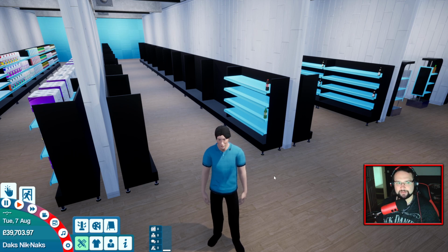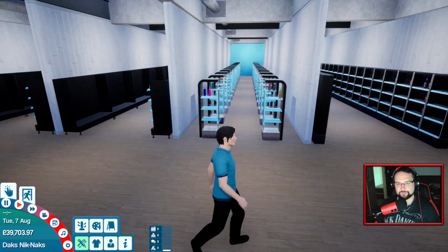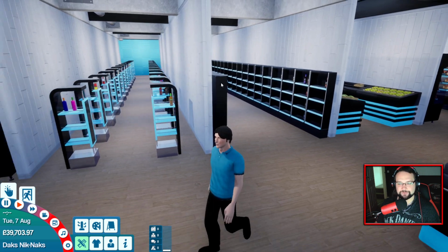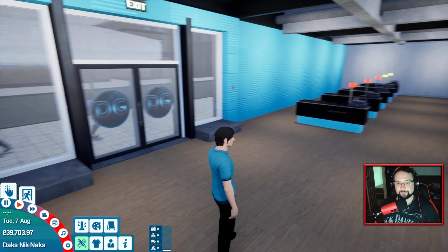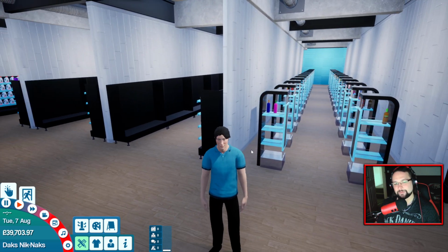Rather than making it loads longer by you watching me just put things on a shelf, I'm just going to force Studley to do that. And then next episode, when we come in, you're going to see some nice full shelving, and it's going to be a proper day where we're going to see just how much money this shop can take. I've got a feeling we might need some more till staff, so I'll have a quick look at that between the episodes. But yeah, that's where we're going to leave this episode.